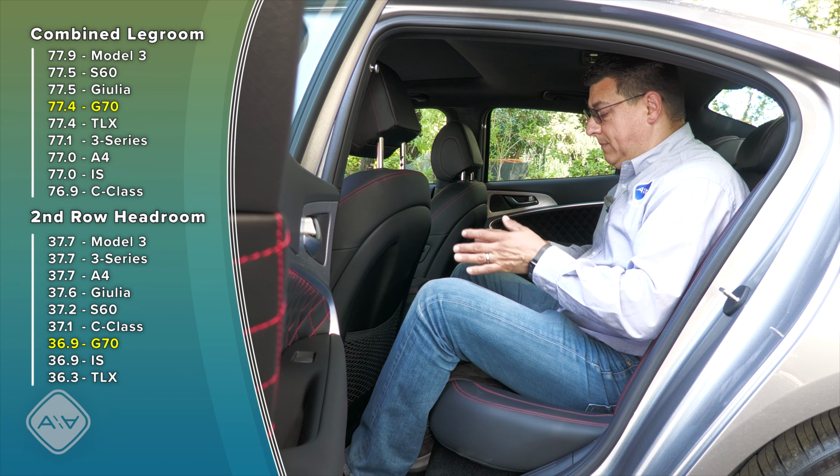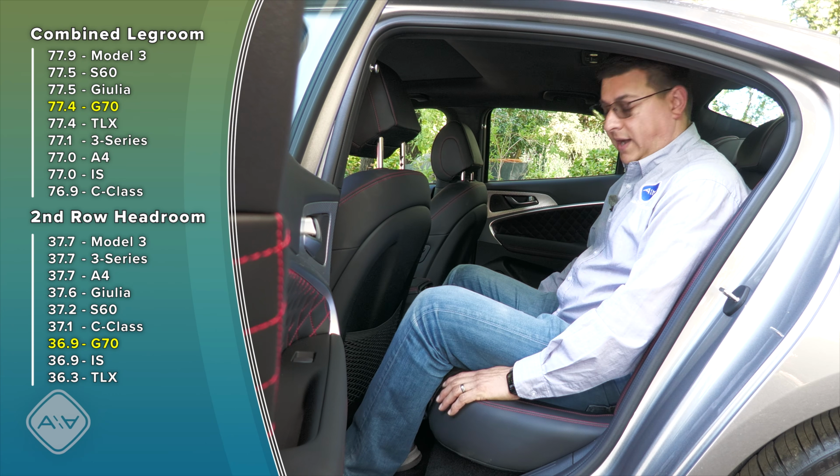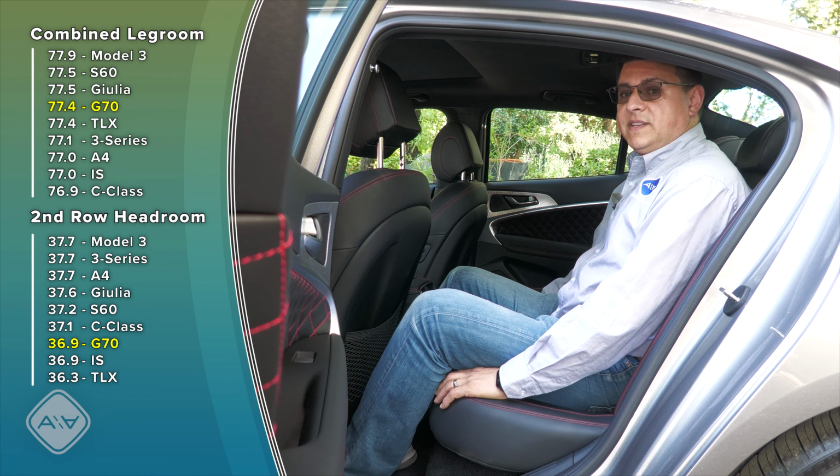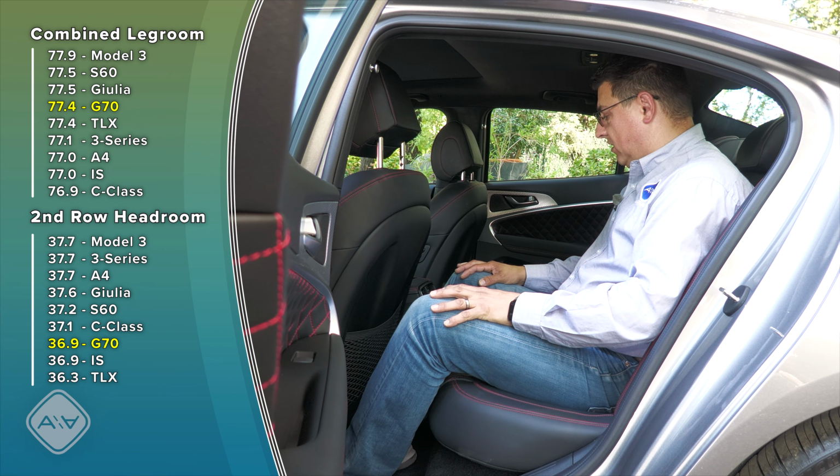Now, kids and shorter people are going to find the seat bottom cushion strangely long, but for my legs, this is just about right. Unfortunately, the footwell is also a little bit small. So if this had been a bigger sedan, this seat bottom cushion length would be just about perfect for me.